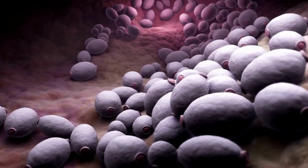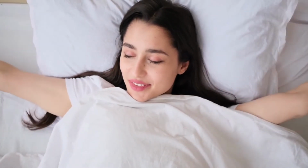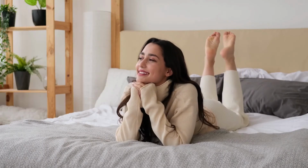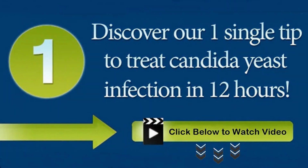If you really want to cure candida, the only way to do it is to get to the root cause of the problem. If you fail to do this, then you are just relieving the symptoms temporarily, but they are likely to come back in the future. There is good news. There is a sure way to get rid of your yeast infection quickly, often within 12 hours, as well as dealing with the root cause of the problem.